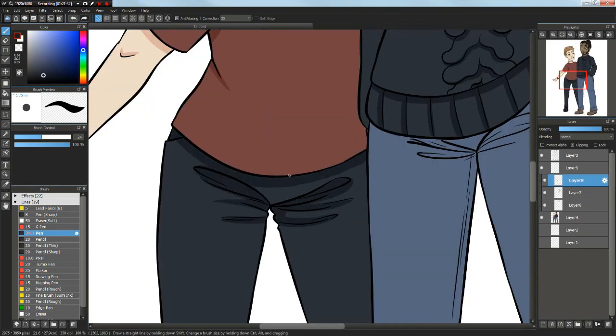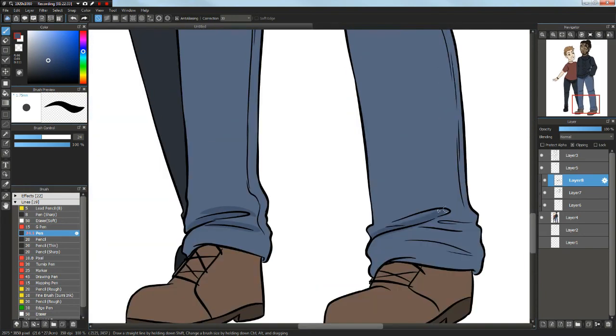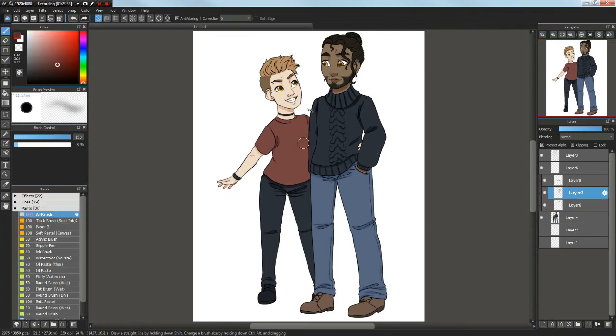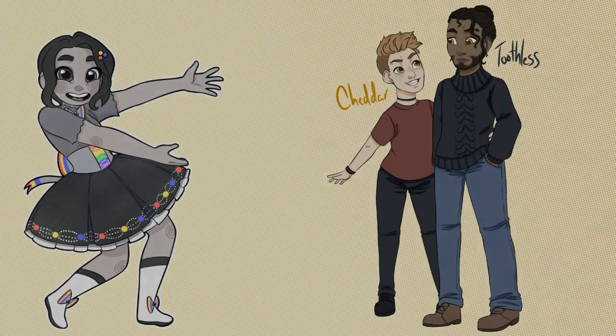Going in, doing the shading. Y'all know the drill. I do the pants on their own layer, the shirts on their own layer, and the skin on their own layer, so I can go back and do the airbrush trick that I've been doing, just to give them a little bit more dimension. We see me doing that here now. And that's just me taking a darker color and shading it in on the side the lighting isn't coming from.